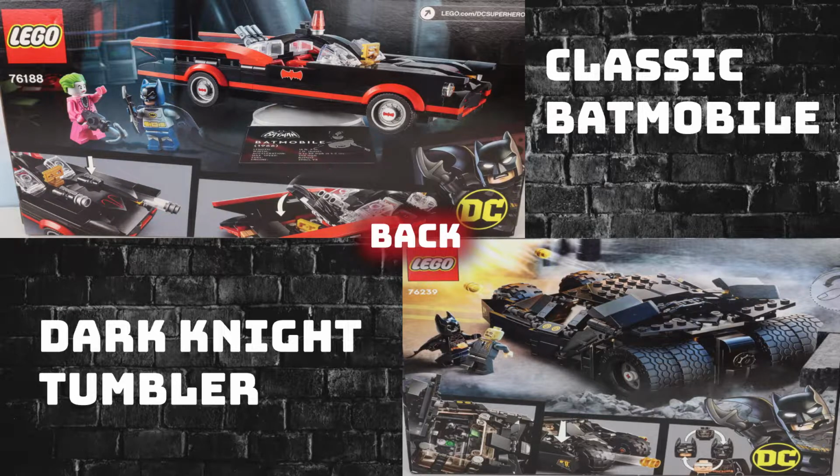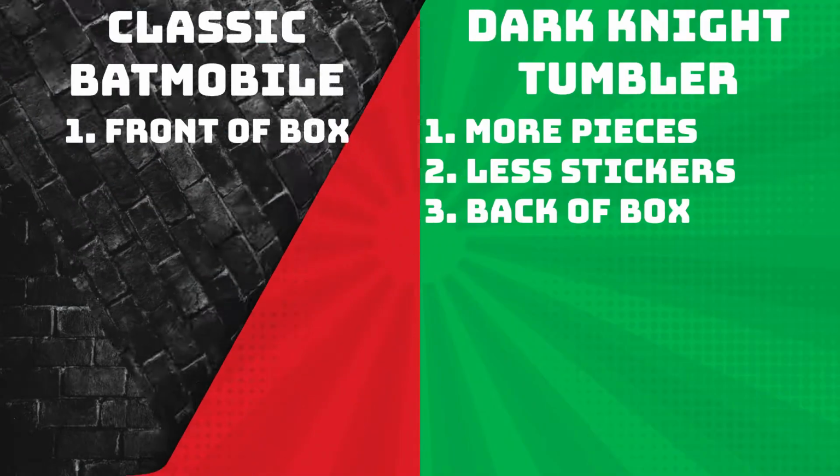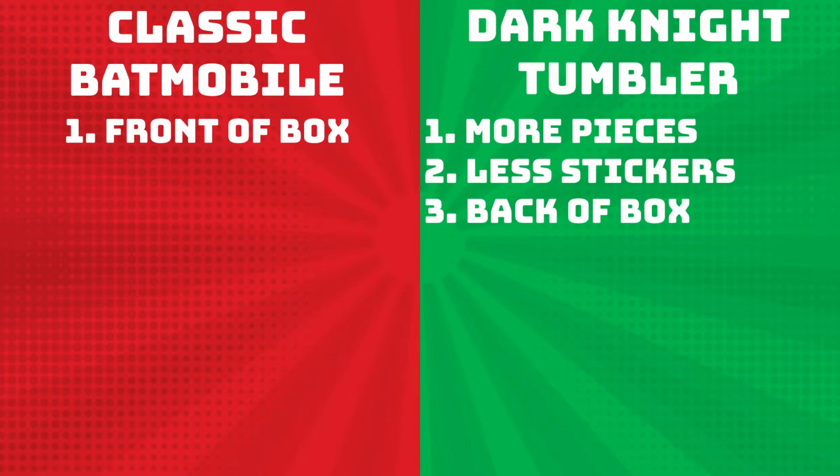Where the back of the boxes, again, are the opposite, where the classic Batmobile is more about showing off the classic Batmobile car, where to display it in the stand, where the Dark Knight is more action and superhero-oriented. So with that being said, I split the scores again. Classic Batmobile won on the front of the box, but Dark Knight Tumbler won on the back of the box. So the Dark Knight Tumbler is still in the lead with 3-1 points so far.